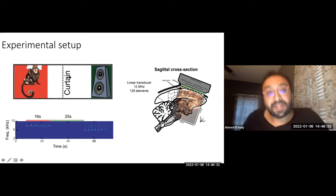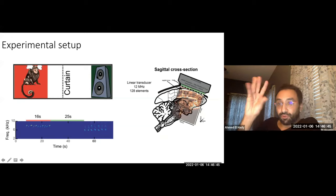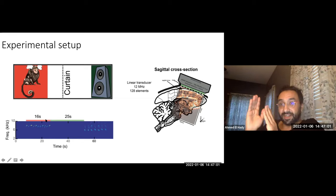So in the experiment, the marmoset is sitting on a chair with its head free moving. On one side of the room there is a curtain, and on the other side there is a speaker that produces vocalizations. To study sensory perception, we did a block design with 16 seconds of stimulus, which are the different types of calls that I mentioned before. There is an inter-block interval of 25 to 50 seconds, and then another block of calls, and we randomize them in order to study the sensory response to different types of calls.